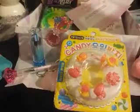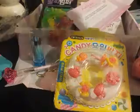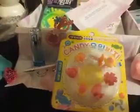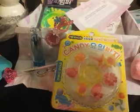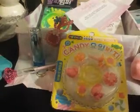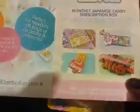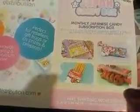And then this one right here just shows you different things with the subscription box that you can get. And perfect for reseller gift bags or as prizes or presents. Worldwide shipping, no minimum offer. Candy Kawaii gifts at wholesale prices. So here's that. Yeah, they have a monthly Japanese candy box as well.